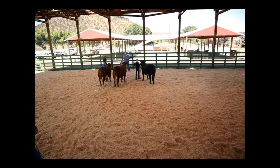And the young man with the black steer, I think just a little more time in the ring is going to do you an awful lot of good. You've obviously been around the steer. He's very comfortable out here. He works very well for you. You've got him gentle and tame out here.